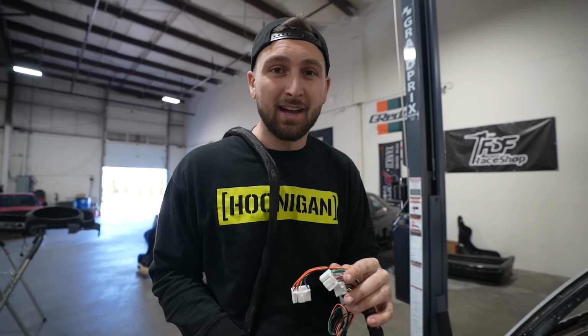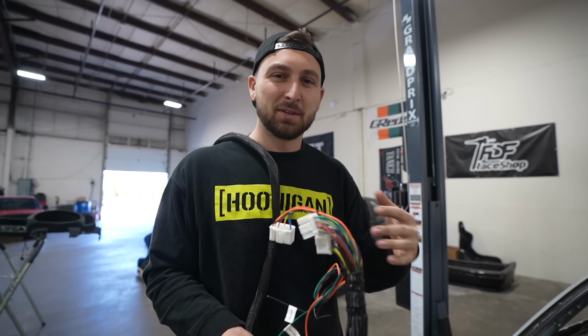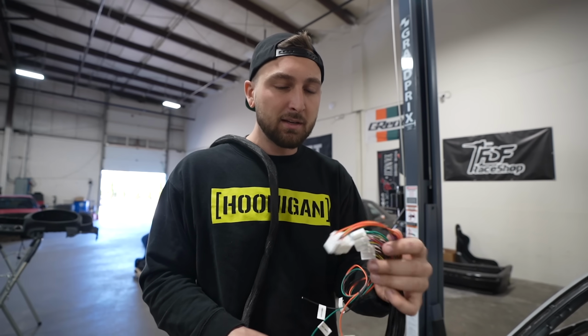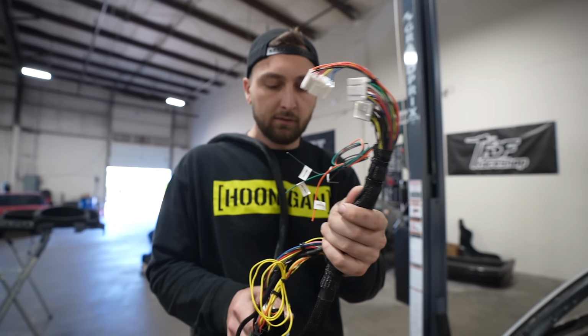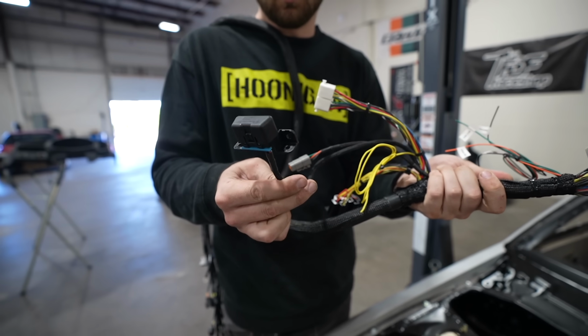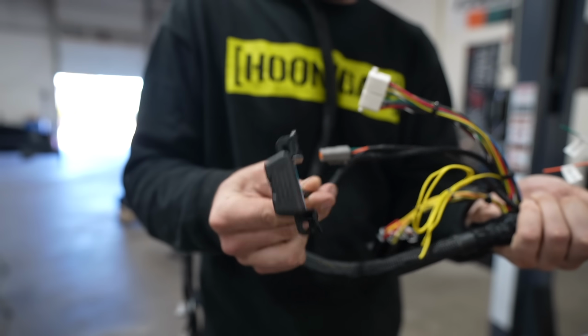Or one thing that people don't really know about, because it's still kind of new, is Link actually makes a full plug and play for the K-Series. So if you want to get rid of your buggy Honda ECU, Link makes a full plug and play. We'll show you all about that later on, but for now, the stock ECU plug even gives you the little OBD port, which is kind of cool if you are running the stock ECU. That's sick.